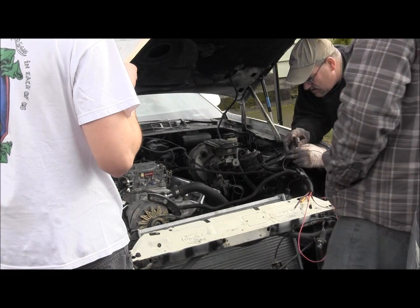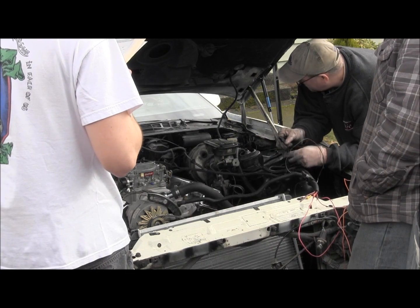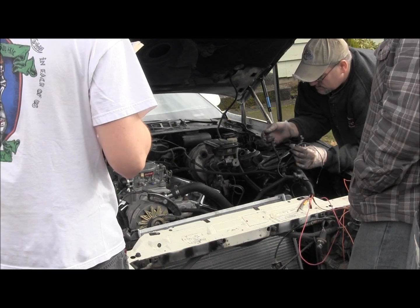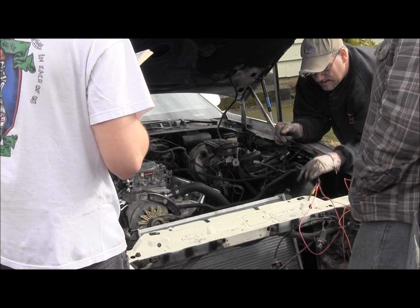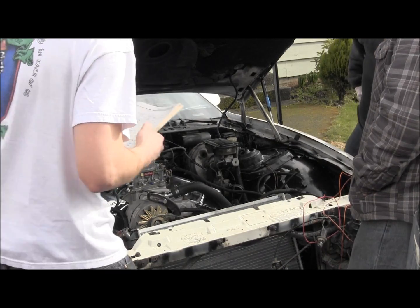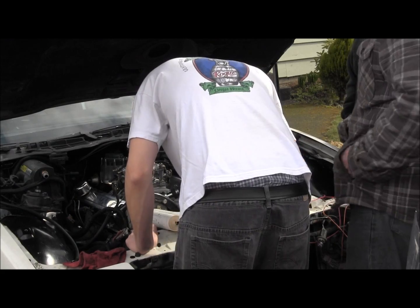Air diverter valve, air select valve, EGR solenoid. Oh, I got your EGR solenoid. So you can have all sorts of stuff you can cut out. Watch your language, Aaron Cameron. All sorts of stuff you can cut out. Thank you. I think all this stuff's gonna be cut. All this stuff is gonna get cut out. Not on camera. Yeah, it is right there.